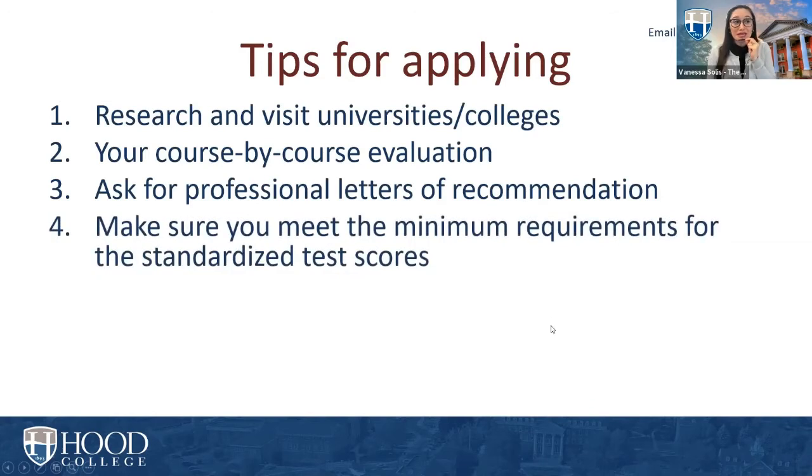Make sure you meet the minimum requirements for the standardized test scores. There are so many different test scores that some institutions require, like the GRE or the TOEFL or IELTS for the English test. So please be aware of all those details.